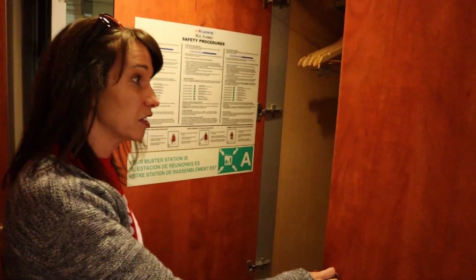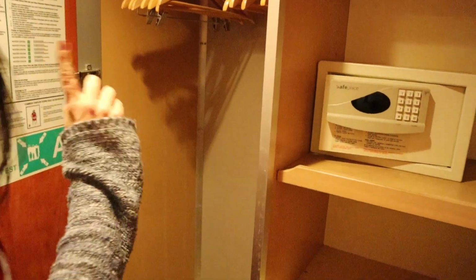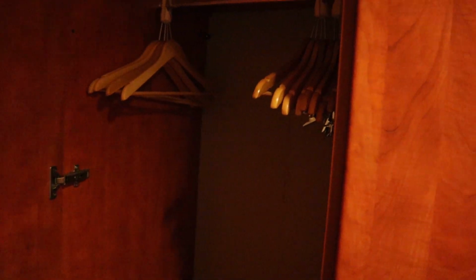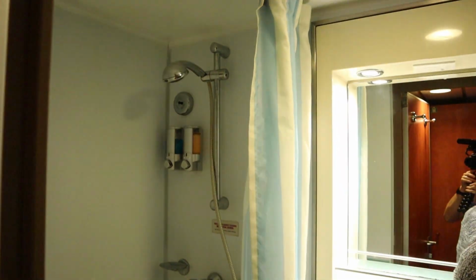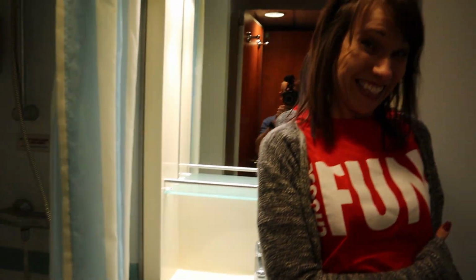Then we've got your closet space. Can you get by me, sweetie? Yep. Alright. Got your closet space with your safe and your ever-important life preservers. One more closet here. Lots of hangers to hang up all your wonderful formal attire. And then, let's look at the bathroom. Typical bathroom on a ship. You got your shower, your sink, and your toilet.